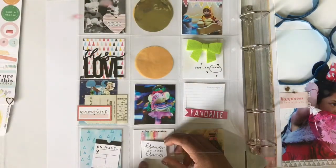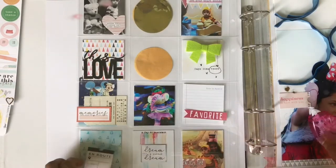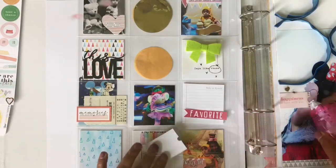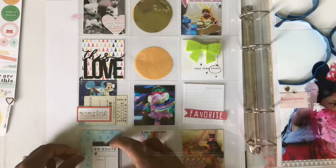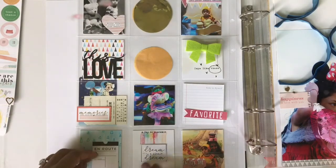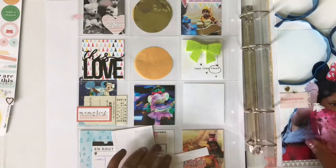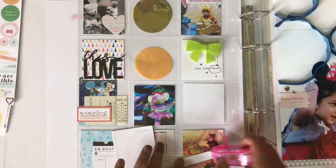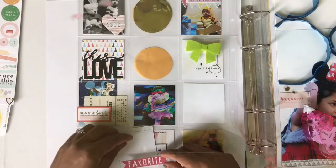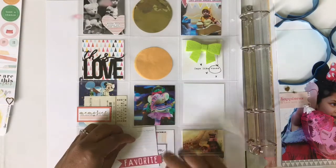I am adding another die cut from the pack from Pink Fresh Studios, and it's on top of one of the Coco Daisy cards, that rainbow drip. I just love it so much, just really gorgeous. And this little die cut flag just says my favorite. So that's going on top there.